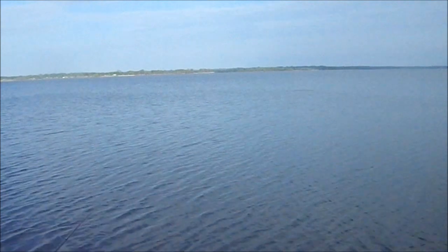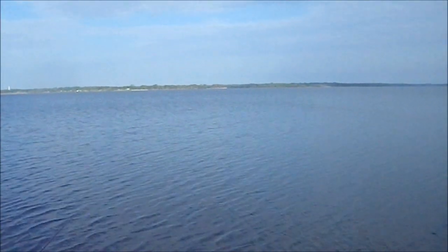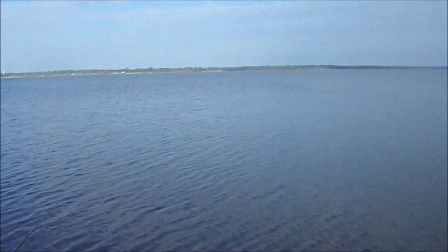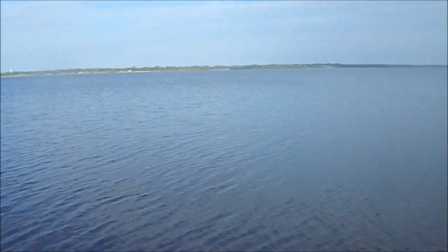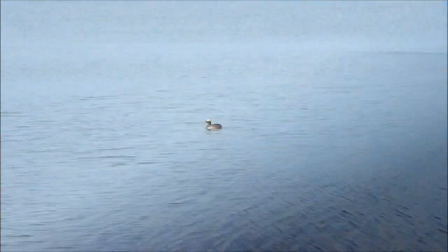Well, there goes that carp again, so maybe in a little bit I'll switch to the nymphs. Switch to a nymph and indicator rig and let it bounce along on the breeze, and may pick up a few carp and drum if nothing else.